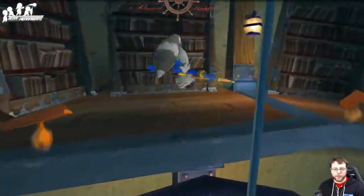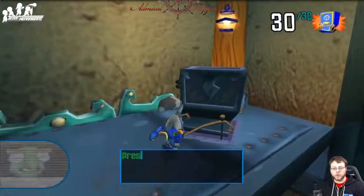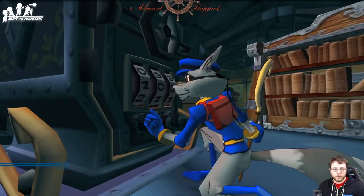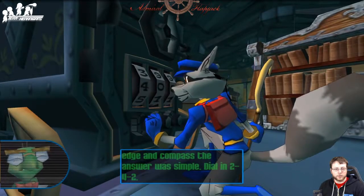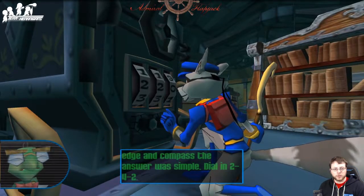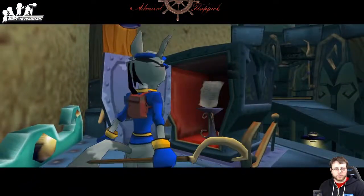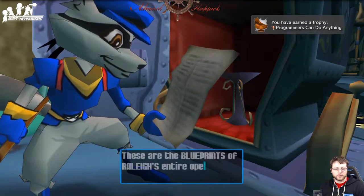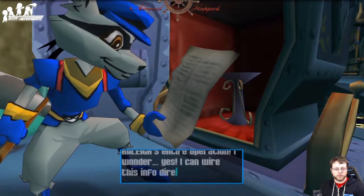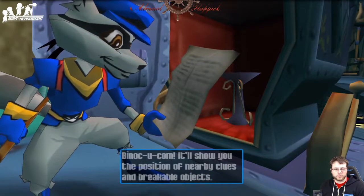What do we get? I want a new thing. Press the circle to enter the vault code. With the help of a straight edge and compass, the answer was simple. Dial in 242. Blueprints of Raleigh's entire operation. I wonder... Yes, I can wire this info directly into your binoculcom. It'll show you the position of nearby clues and breakable objects.